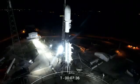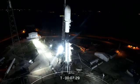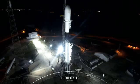Going further up on our vehicle, you'll see a black carbon fiber interstage ring, and on top of that is that white Falcon 9 second stage, which has a single Merlin vacuum engine. We call it the MVAC engine. Once first and second stage separate at 2.5 minutes after liftoff, the MVAC engine will ignite and eventually carries the Starlink satellites into an elliptical orbit around the Earth.